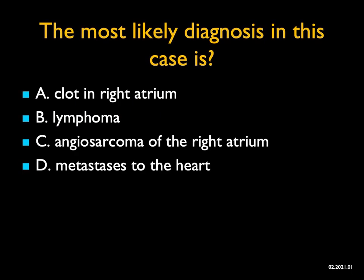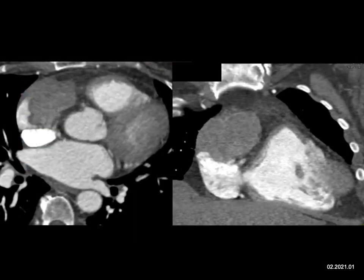The most likely diagnosis in this case is, well, you see 4 really good choices. And so when you start looking at these choices, then you say to yourself, well, forgetting the choices for a moment, what am I looking at? I'm looking at a mass in the right atrium. It's solid, it's soft tissue, it's invasive. It's not a clot, it's going to be a tumor. Well, tumors can be primary or metastatic. Mets are 40 times more common, so I would like to know if the patient had a primary tumor, maybe a renal cell perhaps, maybe melanoma, maybe lymphoma. Those are all possibilities.